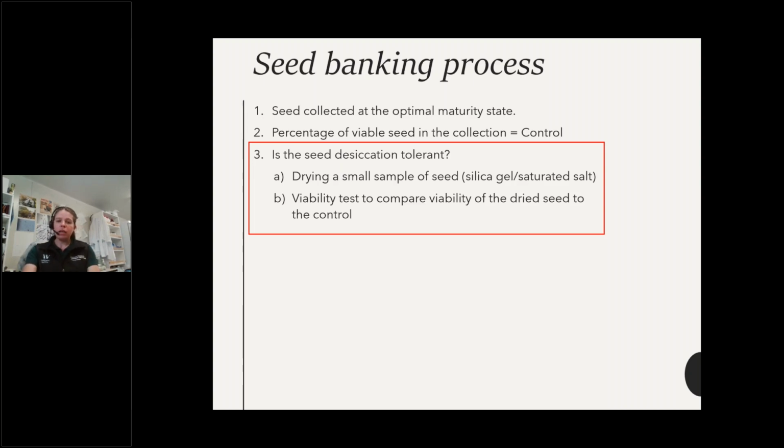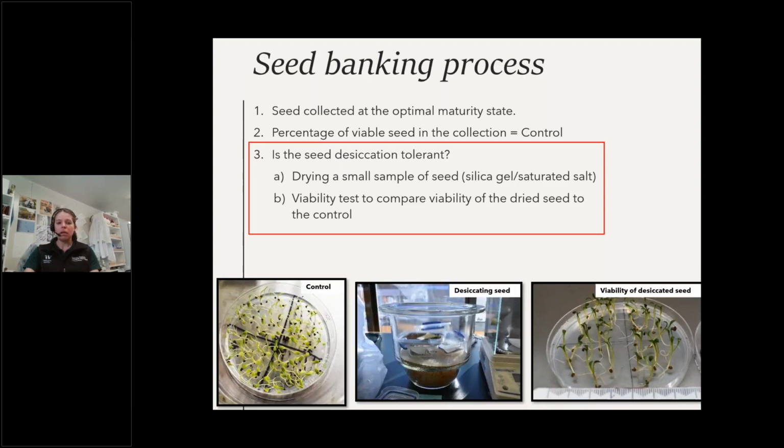Now, if we find that nothing happened, so there's our control photo, you can see there's a lot of healthy seedlings growing there. Then we desiccated the seed. So that seed's sitting in a desiccator that's got silica gel at the bottom. And then we do another germination test to see, first of all, do we have the same amount of seed that still germinate? And are those seedlings looking similar to the controls that we haven't done anything to? If all looks good, then we proceed to the next step.